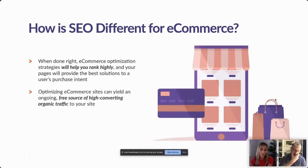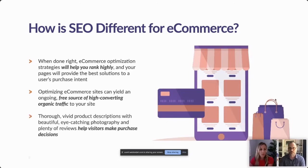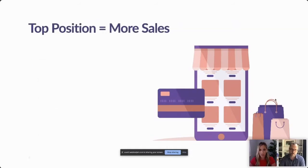So optimizing e-commerce sites can yield an ongoing free source of high converting organic traffic. So what that means is we get a client to rank #1 for black shoes. We continuously put in the effort to make sure that that always is in position 1. So through vivid product descriptions and eye-catching photography, lots of reviews. This is specific to e-commerce. It helps visitors make their purchase decisions. So we're offering them a chance to, you're searching for this product, I have it, here's this page, and I optimized it accordingly because I knew you wanted to buy this thing.